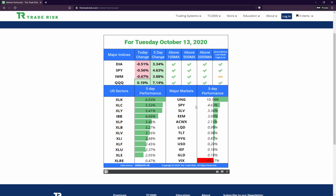In terms of major markets, natural gas getting a big pop here, 10% to the upside, followed by the S&P 500, followed by silver, rounding out the top 3. And on the downside, we've got volatility down 11%, gold, which is up, IEF, which is the mid-duration bonds, up also slightly here, but underperforming the pack on a 5-day performance.